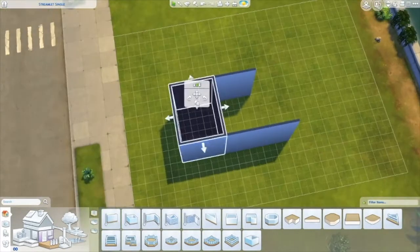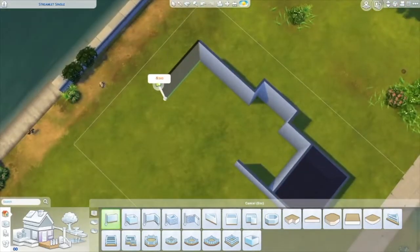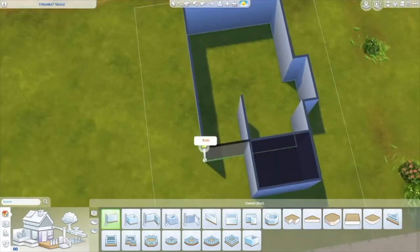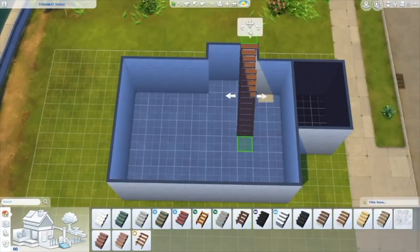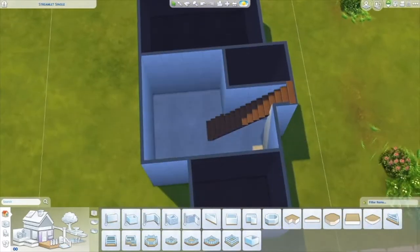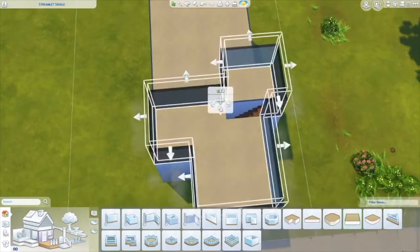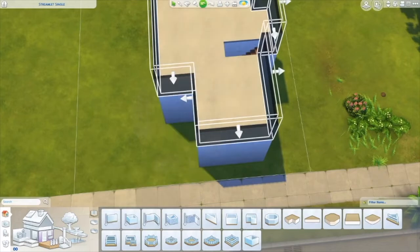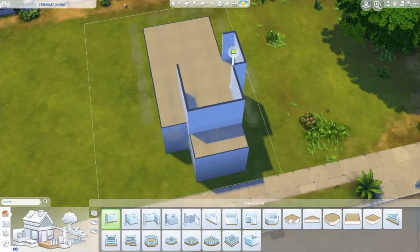So today I made a small, or not small, but semi-small two-bedroom. I'm not really sure what the style of this house is. It kind of looks like, not a Tudor, a colonial? No, not colonial. I can't really think of the name. It looks like a certain style. But it's a tiny, narrow home, and it's a two-bedroom, two-bath home.